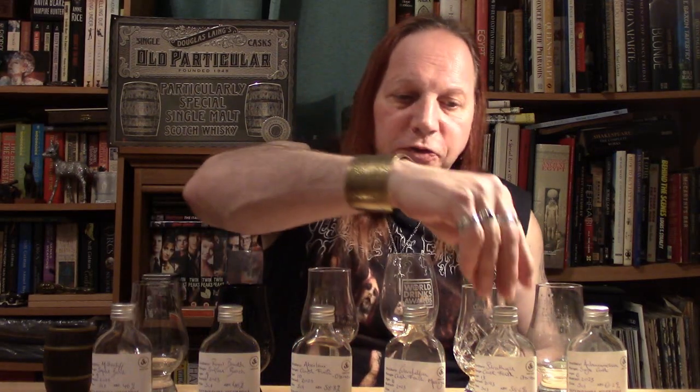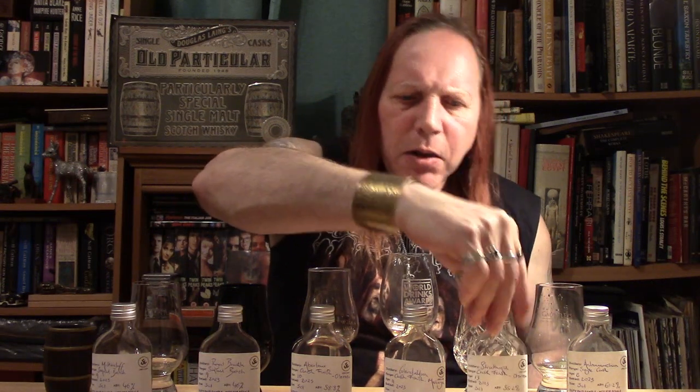then great, it works. The Strathmill, to me, was really disappointing. I mean, purely from a knowledge of what Strathmill's character can be like, to me it was just none of that. No distillery character whatsoever. All cask, and just really quite disappointing at the end of the day. There was no balance. But I guess there are going to be people out there that love that kind of stuff.